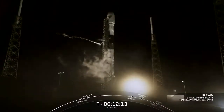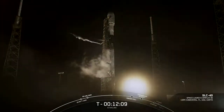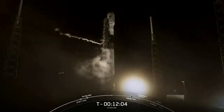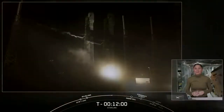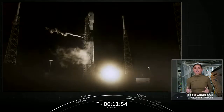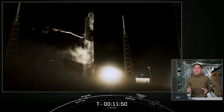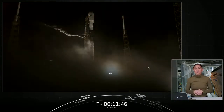Good evening. It is Saturday, March 19th, and you're looking at a live view of Falcon 9 as it awaits its 12:42 a.m. Eastern Time launch from Florida's Cape Canaveral Space Force Station, Space Launch Complex 40. My name is Jesse Anderson, and I'm joining you tonight on the West Coast from our headquarters in Hawthorne, California. Thanks for joining us for our 42nd overall Starlink launch. This also marks SpaceX's 11th launch in the first 11 weeks of 2022.